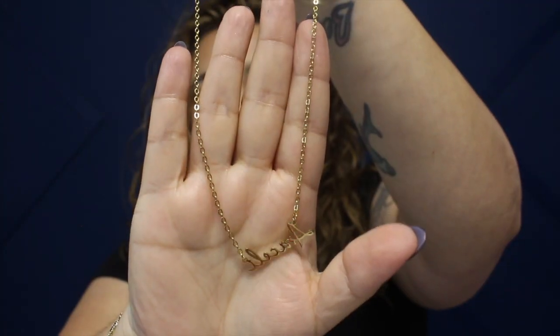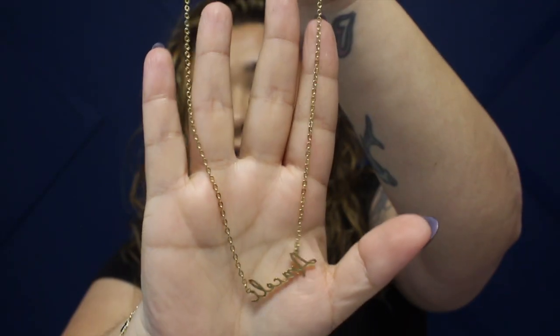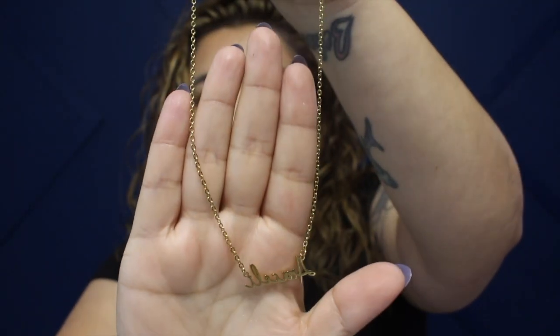The detail on this, you guys see this? The detail, it's nice and gold and it's a long chain. Like, hello. I'm gonna put it on and I will be right back. The struggle is real when you have nails, okay? Sheesh! Okay, I'm here for it. Look at it! Let me zoom in.